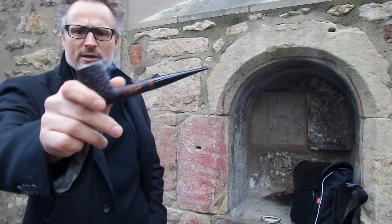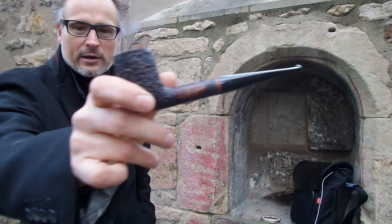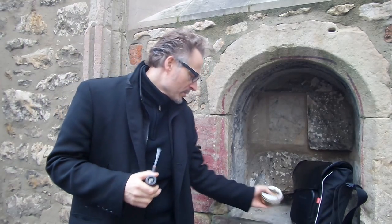First, what am I smoking? Smoking my Design Berlin Migré, my really reliable pipe done by Design Berlin, a German company, and also smoking some German tobacco. The tobacco is done by Holmer Knudson. Well, it's not done by himself, of course.